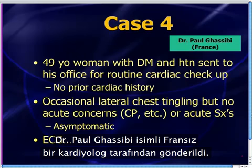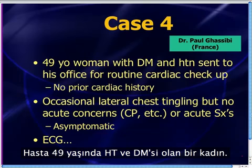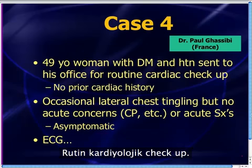Paul Gassibi. And he was kind enough to send some cath images as well that I'll show you in just a moment. This is a 49-year-old woman who's got diabetes and hypertension who is sent to his office for just a routine checkup, routine cardiac checkup. She's apparently got no prior cardiac history.